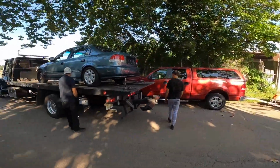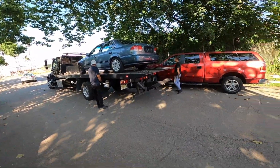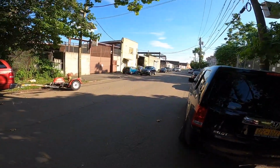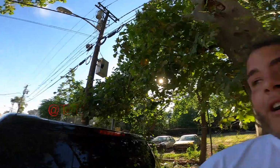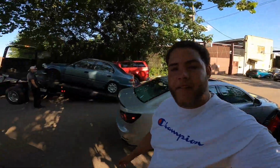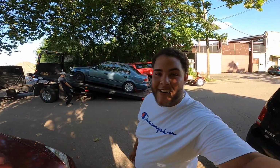So right now what we're doing is we're taking the car off the flatbed, and then we're gonna take it inside the shop so it could get tuned. The car's getting tuned by Yosolo. If you guys don't know who Yosolo is, he's a tuner. He tunes most of the fastest cars that come out of the tri-state area. He's a beast at what he does. And we're tuning the car at Top Secret today. So once we get the car dropped and off the flatbed, guys, you already know, we'll go from there.